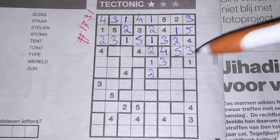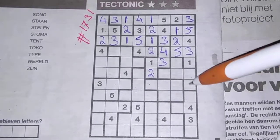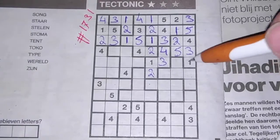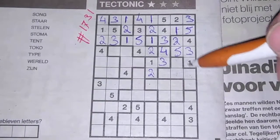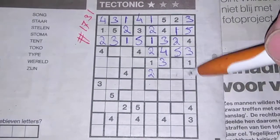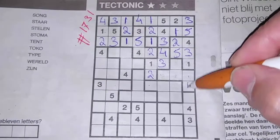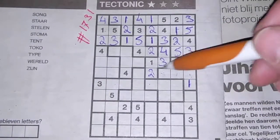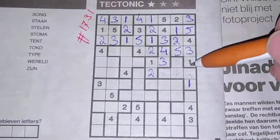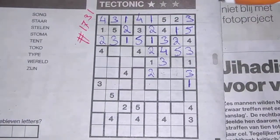Then this area, one of the missing numbers is a 1. We see here 1, so these three boxes surrounding the 1 cannot be a 1. That box cannot be a 1, so one box left for the 1 should be here. These three boxes surrounding the 3 cannot be a 3, so one box left for the 3 should be there.